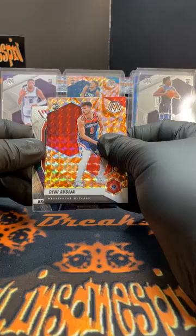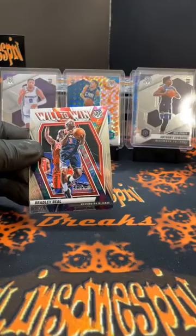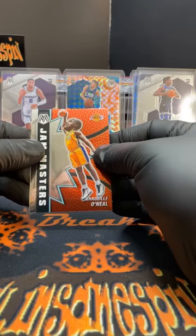Looking for a silver LaMelo. Leonard is. Yeah, that would be a sweet pull. That one would go straight into one touch. Will to Win is Bradley Beal for the Wizards, and Jam Masters Shaq headed to the Lakers.